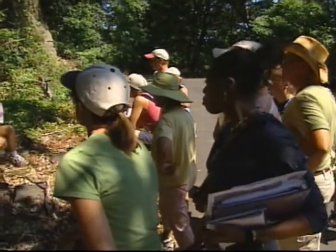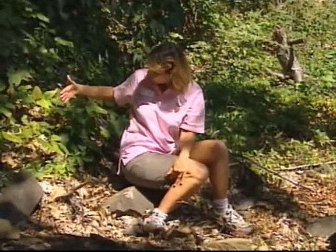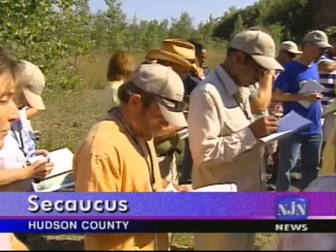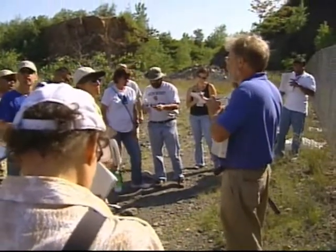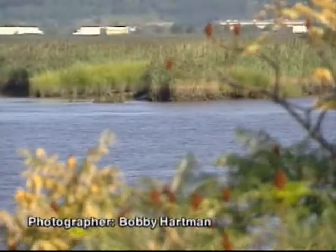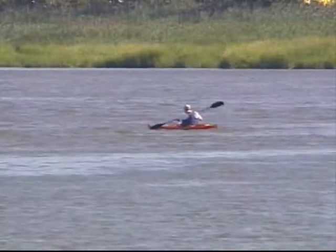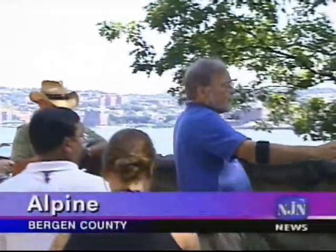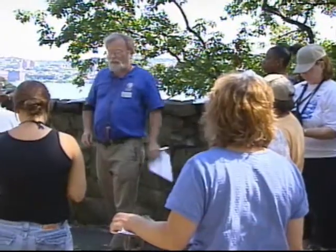These teachers covered a lot of ground before today's closing session, devoted to pouring a week's worth of experience and ideas into brand new lesson plans. From the Meadowlands Environmental Center and parts of the Hackensack that most people see only from highway and railroad bridges, they traced the river back to a headwaters stream in Tenafly and back in time through a geology tour that reached up to the Palisades.